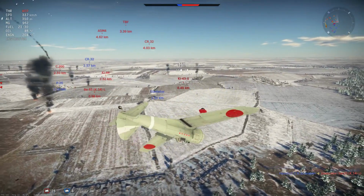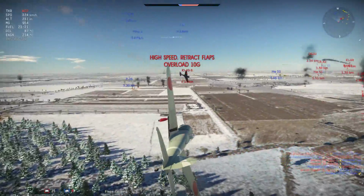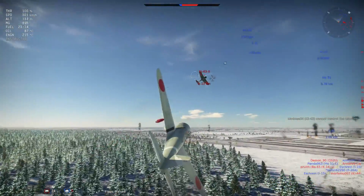And we get stuck in here against a Ki-43, our successor, and we're going to demonstrate how we're the superior fighter in terms of manoeuvrability and turn circle, staying right in tight against the Ki-43, picking up a critical hit on their aileron control surfaces, and now we're just going to gradually whittle them down.